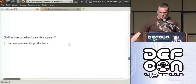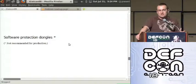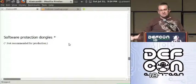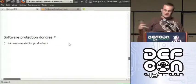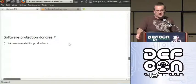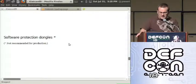One of the other projects is software protection dongles. I won't demonstrate it now, but basically you can have a chunk of Python which is encrypted in some way, send it out to the device, which will then decrypt it and then send it back, which is really just an example of how you can have an external device perform some function that won't work if it's not connected. And of course we know how well software protection dongles work in practice.